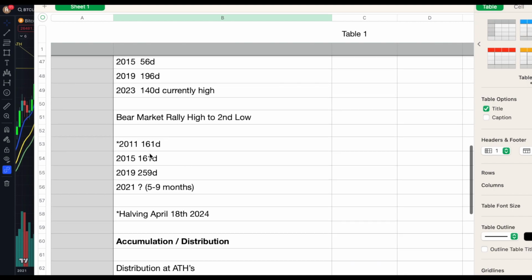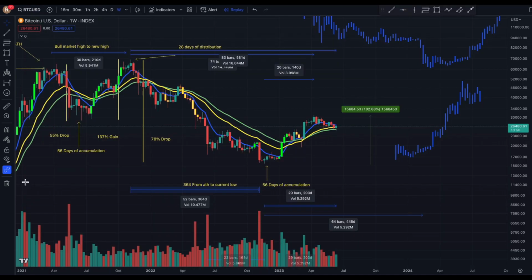All right, and remember when I said the previous market cycle, there is some data you can pull out of there. And I found it interesting that in 2011, 2015, it was exactly, because you've seen that a few times with Bitcoin. We just talked about it with the bear market high to the first low. That was almost the exact same from a previous market cycle. So we've seen these things rhyme very close before. So 2019, 256 days between the bear market high and the second low.